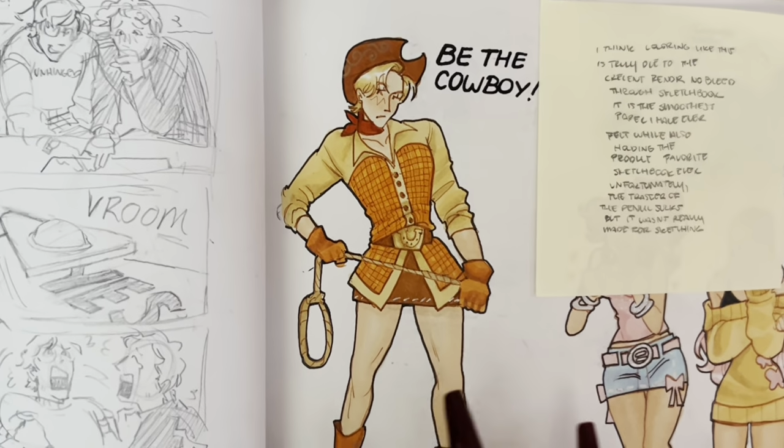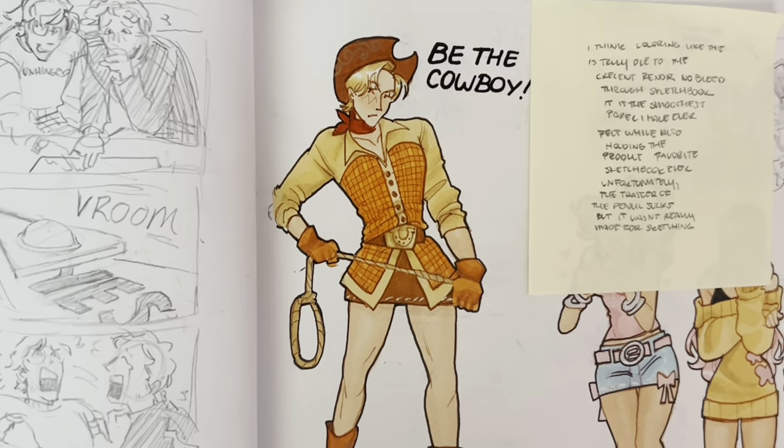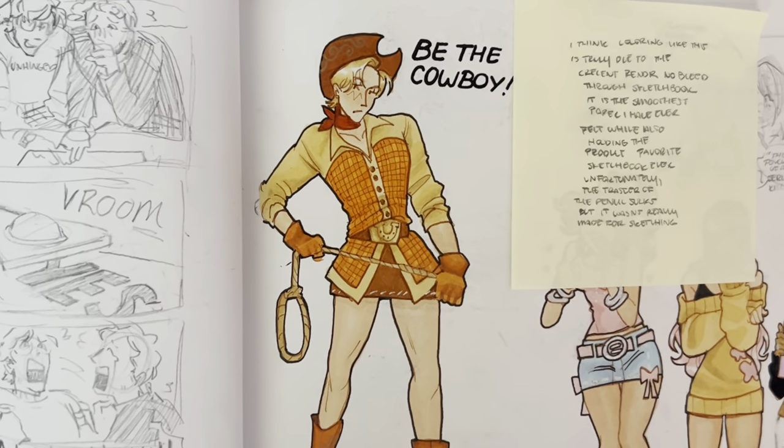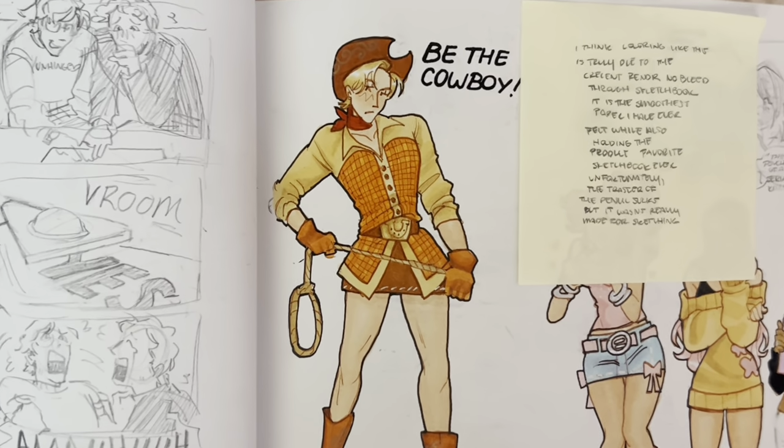I draw on sketchbooks like this for so long, and then I go to the Walmart sketchbooks and I'm like, oh my god, I need my main hoe back. I do not like these side hoes.